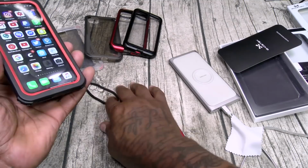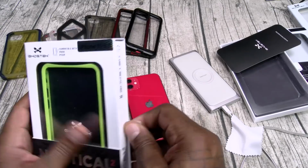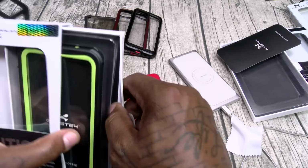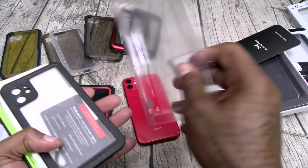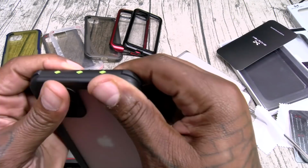And if you want to, add your little lanyard loop. So when you go to the beach, rock this around your neck, do what you do. Full protection on this one. Now, let me show you what it looks like for the iPhone 11. Package is trolling. All right, here we go. Okay. Now, it comes in a bunch of different colors. We'll slap the iPhone 11 in. Same thing. Pop it right in. Put your back plate on. And just seal it up.